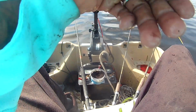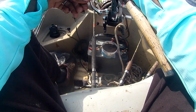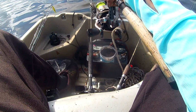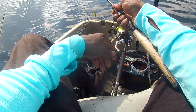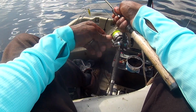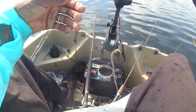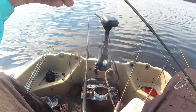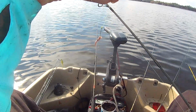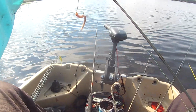I thought that was a fish, but it's not. But let me go ahead and check this line and make sure my bait's still... Jay, he's hitting this pole. Watch him. Just leave it, but he's hitting that pole right there. He just made it jump like a frog. But yeah, look, see guys? No bait in the water. Big mistake. Big mistake, guys. Not good.